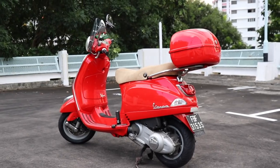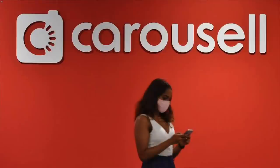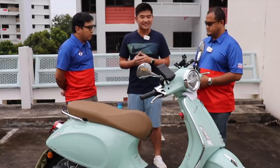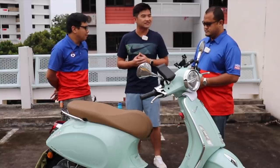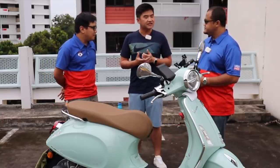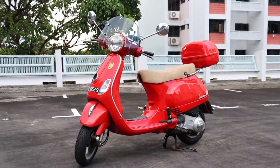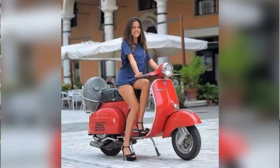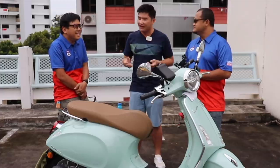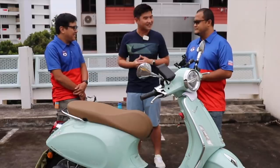The LX, very funny, just to share my experience buying it. When it was listed on Carousell, the seller said that it was low mileage, I think like 8 or 9,000, and it was a 7-year-old bike. So I was like, wow, this is the gem that I would be able to get. I was fantasizing it must most probably be a lady rider, maybe doesn't ride much, keeps most of the time in the car park, very well maintained, right?